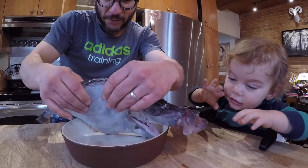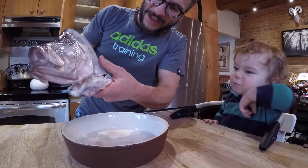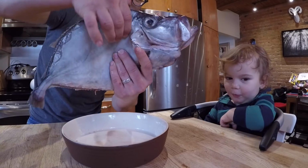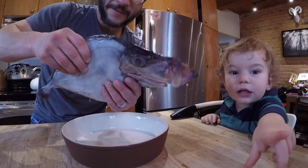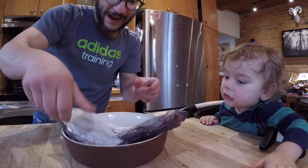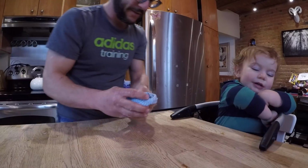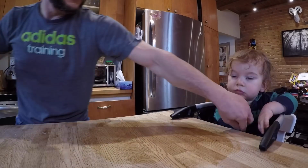And it's very fat around the shoulder, and the belly is totally hollow. So all of the meat basically starts in the tail section and goes up to the shoulders. I imagine there's some in the cheek. Okay. I'm gonna put that away. I'm gonna wash your hands first. Hold on. I need to wash your hands. I'm going to wash your hands whether you like it or not.